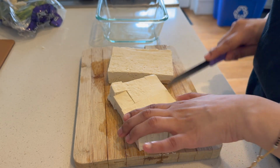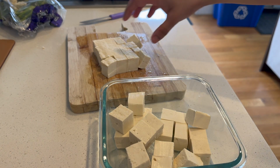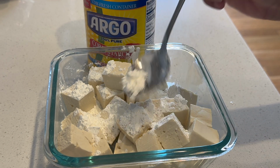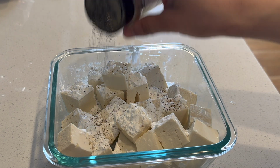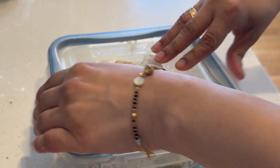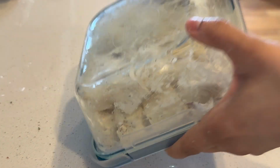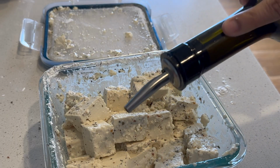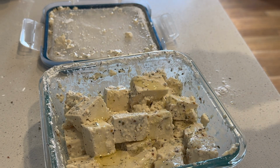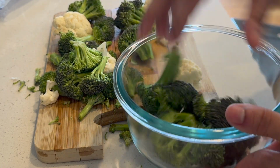So I'm just drying my tofu with a paper towel and then cutting it into small pieces. Then I'm going to add corn flour, black pepper, some salt and oregano to marinate it. Just to coat everything, I'm going to shake the container, but don't do it so violently like I'm showing in the video. Try to shake it very lightly and then keep the container upside down so that all the seasonings can be mixed for a few minutes.